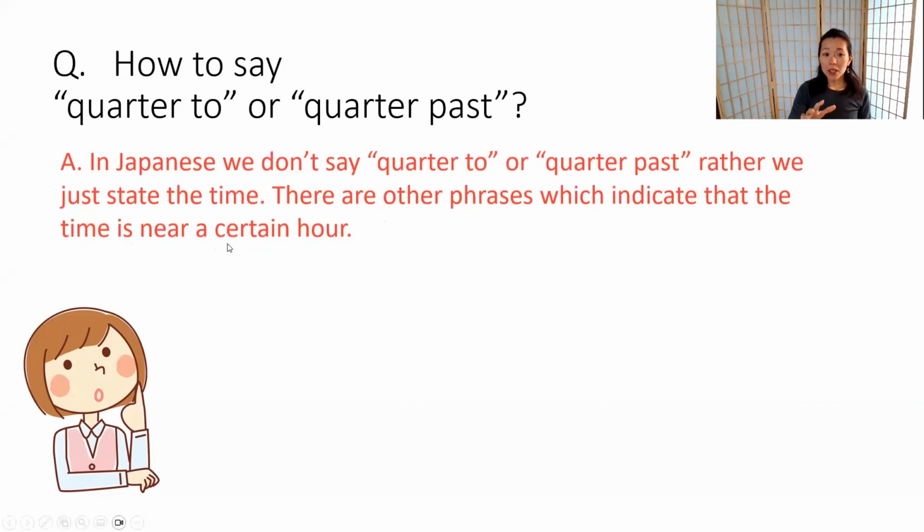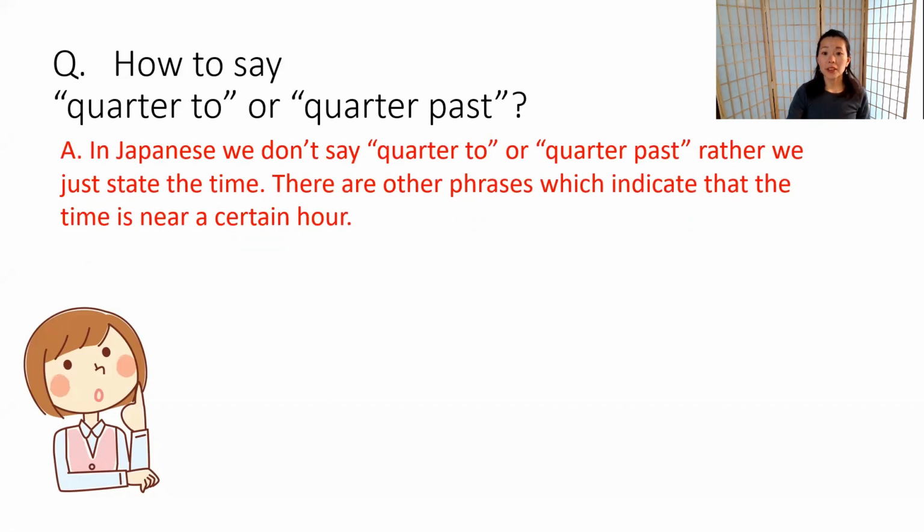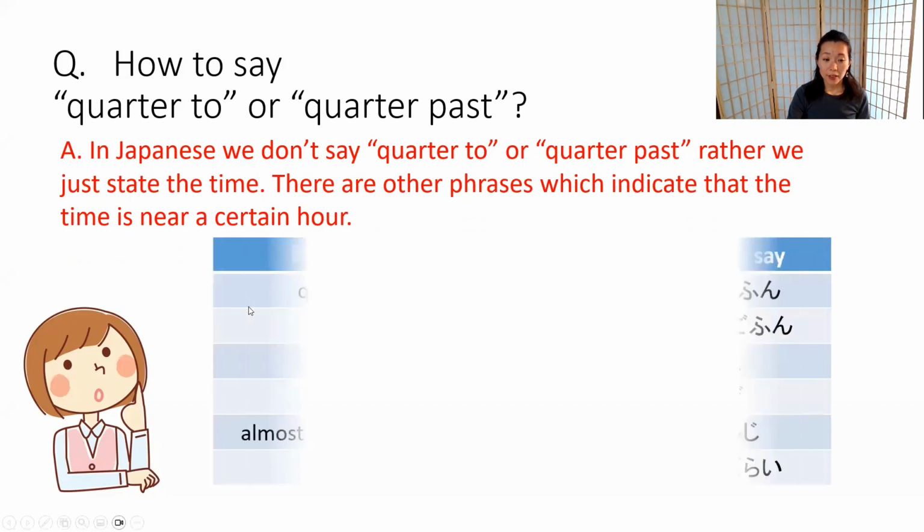Sometimes I get asked about how to say quarter to or quarter past. In Japanese, we don't say quarter or quarter past. We just state the time. There are other phrases which indicate the time is near or around a certain hour. So that's today's learning.